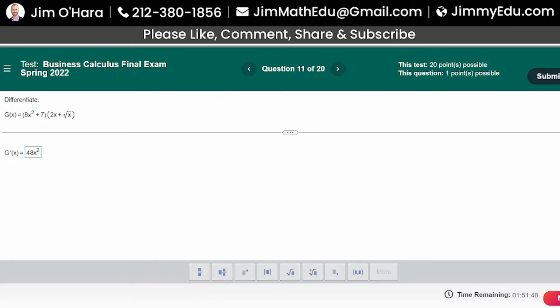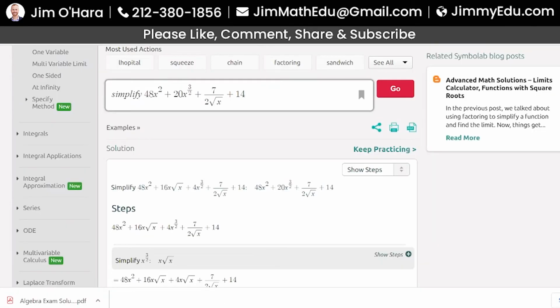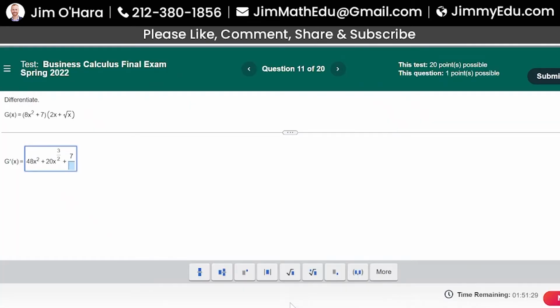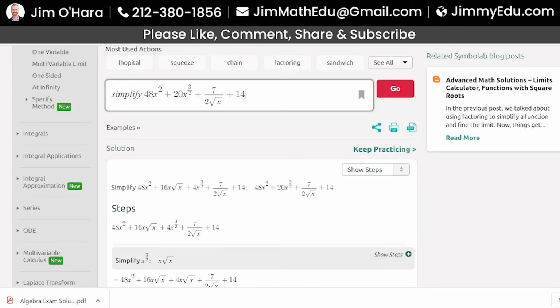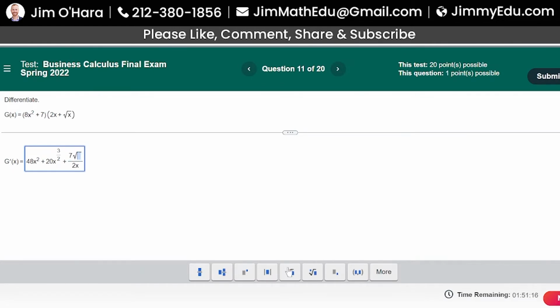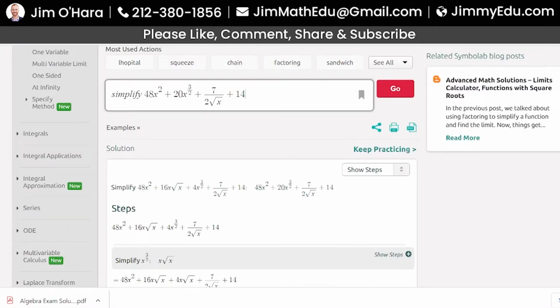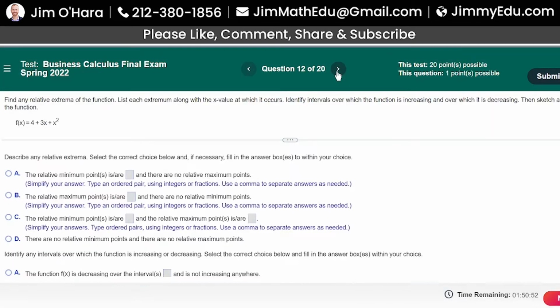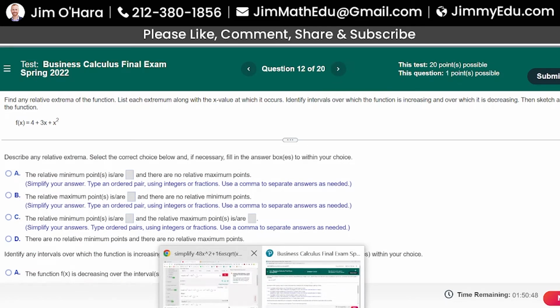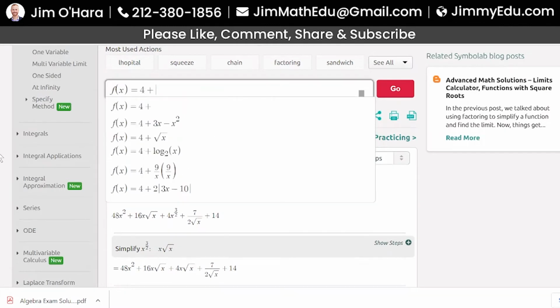48x squared plus 20x to the 3 over 2. Plus 7 over 2x square root of 7. Square root of x. Plus 14. Okay, 4 plus 3x plus x squared.